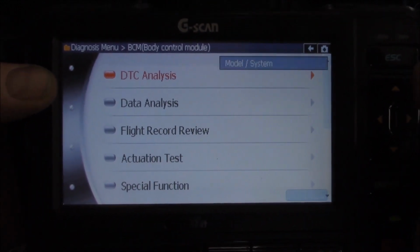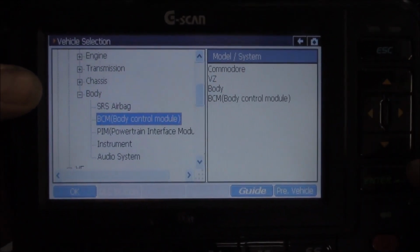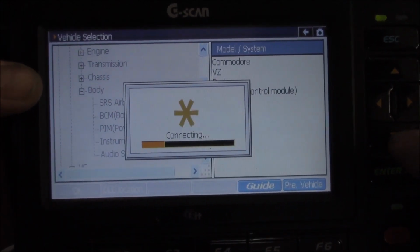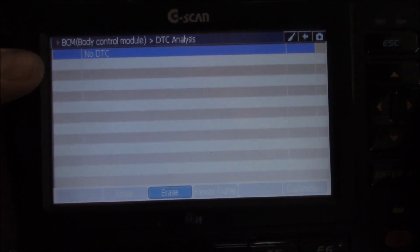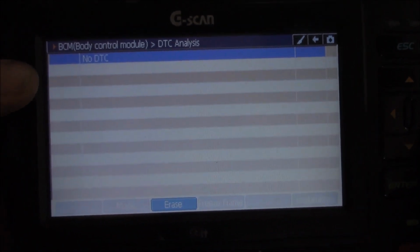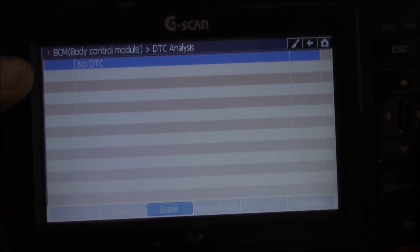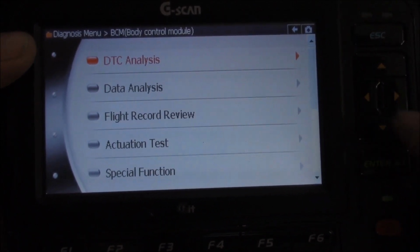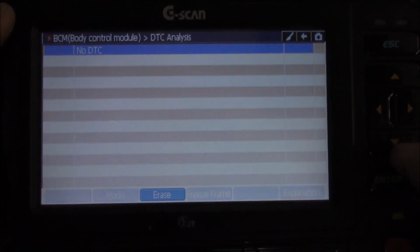Let's try that. Just the body control module, that was the only one that had any issues. Let's scan on that and see what we get. We've got no trouble codes, good sign. Okay, let's just do a couple more cycles and make sure that it stays clear. So I'll just rescan it again after I've done those key cycles and see what it does. And no trouble codes, good. Yep, I'm happy with that.